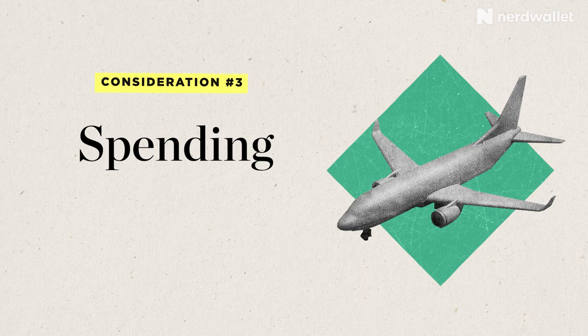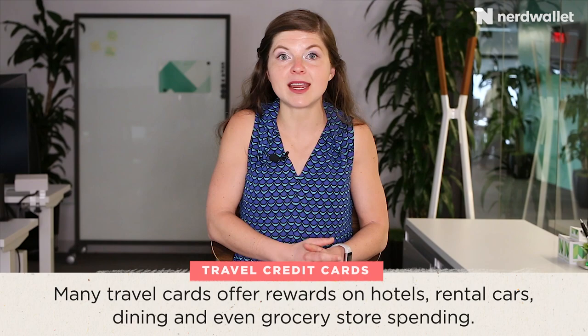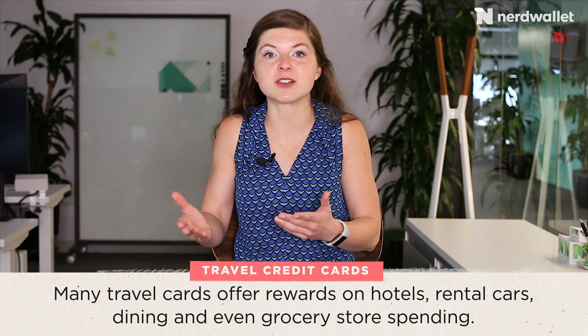The next thing to consider is spending rewards. Most credit cards will earn you bonus points for spending on that card, particularly in certain categories. It's pretty common for travel credit cards to offer you bonus points on, well, travel purchases, but you might also find travel credit cards that offer bonus points on things like dining out at restaurants. If you're always dining out, it could be good to apply for a credit card that offers bonus points in these categories. Now, airline credit cards certainly can.